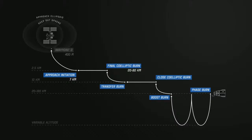Dragon, SpaceX on the big loop, approach initiation complete and nominal. As a reminder, you may now review your impulsive retreat recovery cue cards if desired.